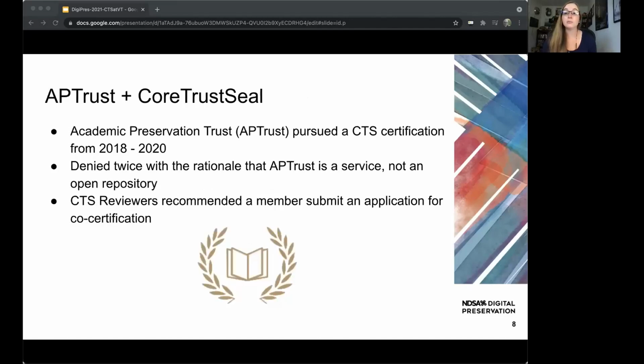And here we add our final component, the Academic Preservation Trust. I currently serve on the certification working group for AP Trust, and we had pursued certification from 2018 to 2020. We were denied twice, based on the rationale that the AP Trust is just a service and not an open repository. CoreTrust is designed specifically for open repositories, and they made it clear that AP Trust alone would not meet their criteria. The reviewers recommended that an AP Trust member submit an application for co-certification, and because Virginia Tech was already trying to measure the development of our DLP, we took on this project in September 2020.